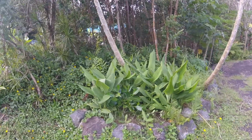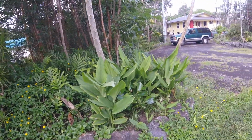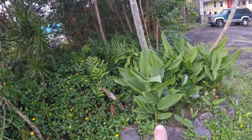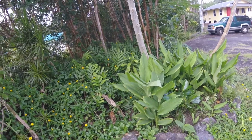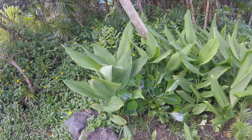This is just a little update. We haven't been real busy since we got our final, but I thought I'd bring you out here. Officially moved in. This is all olena, or turmeric, growing around the tiare. Soon it will be totally engulfed.